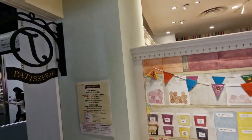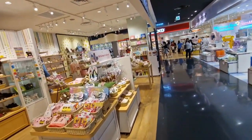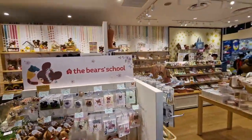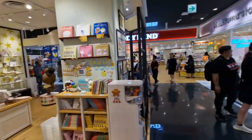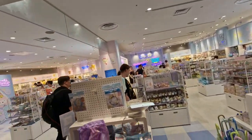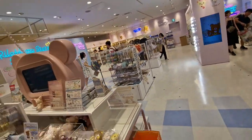We also found other shops, like little name brands like Bear School, which I'm not sure what Bear School is, but it seemed cute. A lot of it is very, very cute. And right across from it, of course, is a Kiddy Land with a bunch of different things that are also very kawaii.